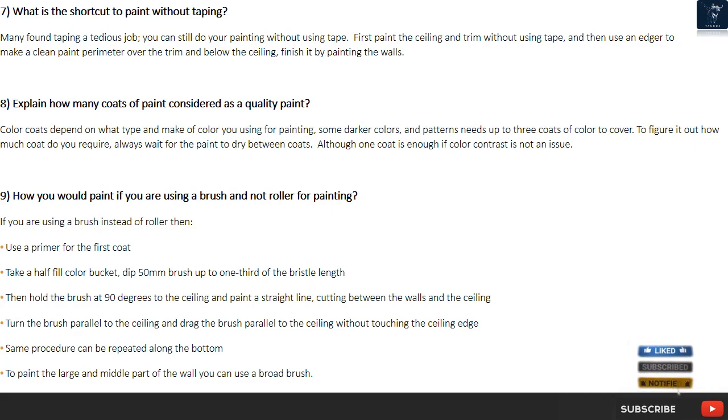9. How would you paint if you are using a brush and not a roller? If you are using a brush instead of a roller, then use a primer for the first coat. Take a half-filled color bucket and dip a 50 mm brush up to 1/3 of the bristle length.